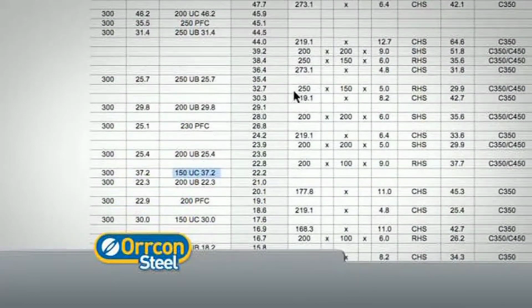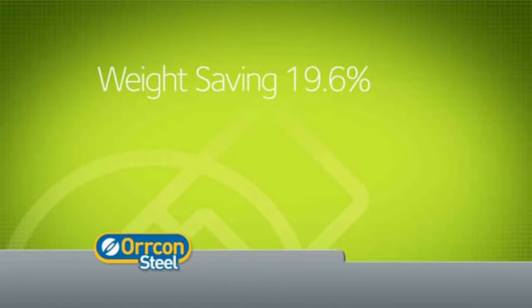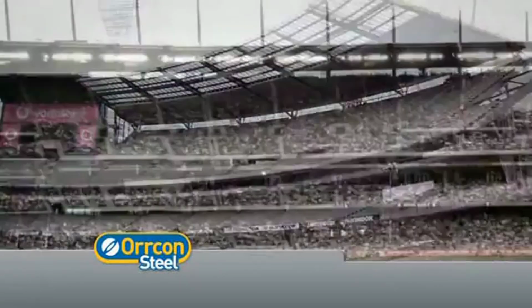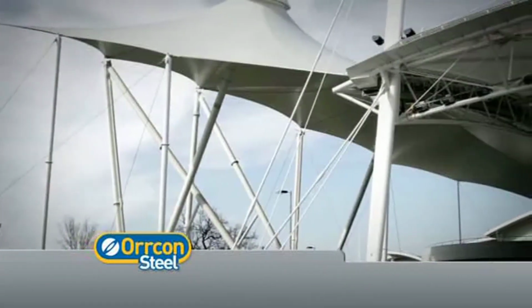For this exercise, we've chosen a 250 by 150 by 5 RHS. In comparison, the 150 UC weighs 37.2 kilograms per metre compared to 29.9 kilograms per metre for the 250 by 150 by 5 RHS, providing a weight saving of 19.6%. As there is a larger range of grade options in closed sections as compared to open sections, you'll find an exciting array of alternative solutions from within the extended Orrcon Steel range.